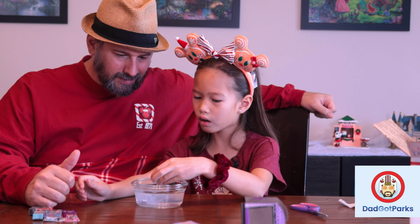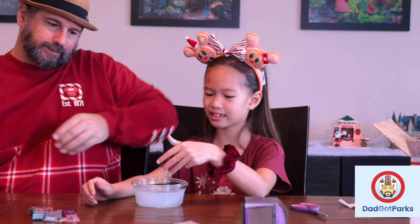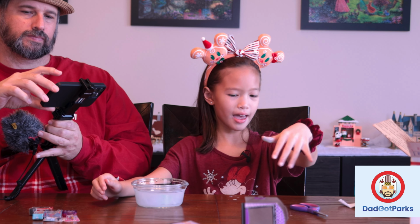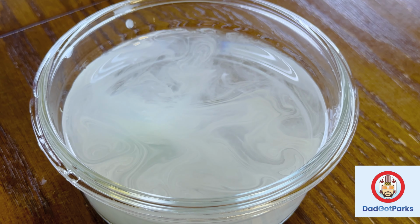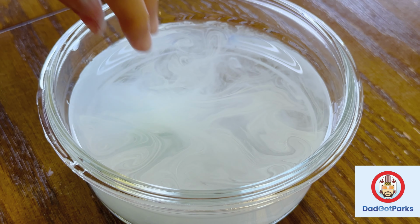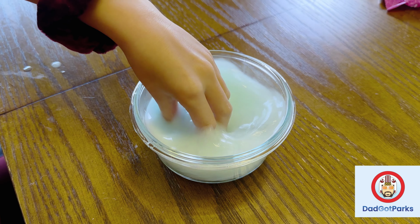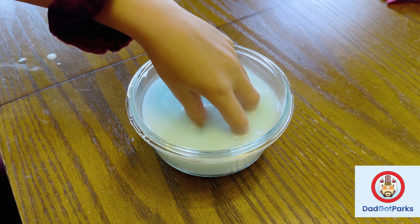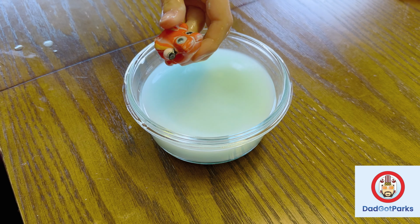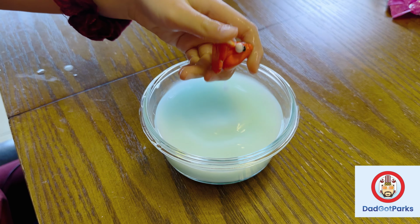Oh, it's like paint. Look at that. It's like paint or something. What is going on in there? Just go for it. Just put your hands in there. I'll get you paper towels. Oh, it's color changing, guys. What did you get? What color? You got orange. No, it's red. Wait, what? There's two colors.